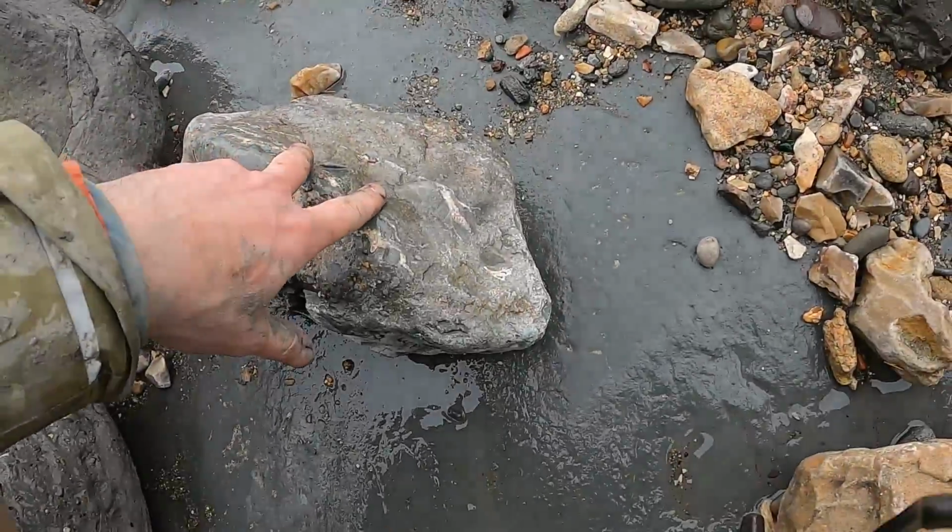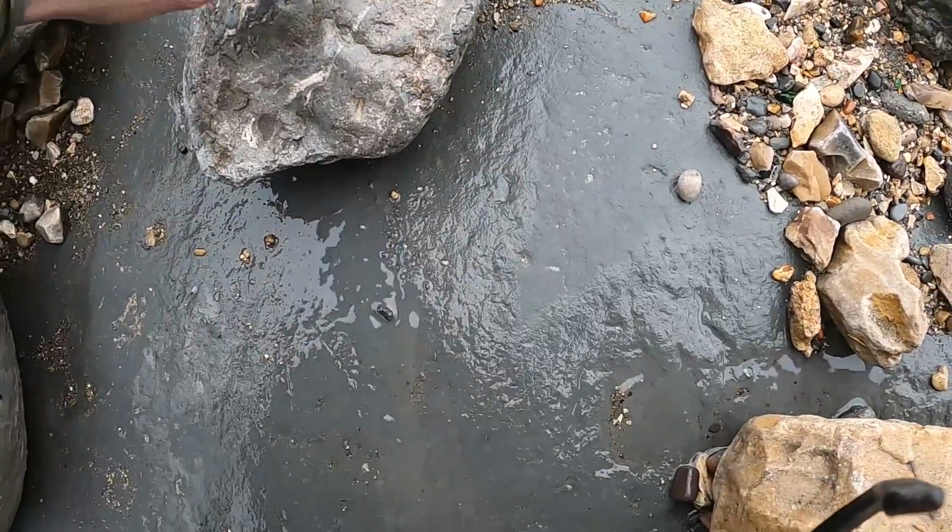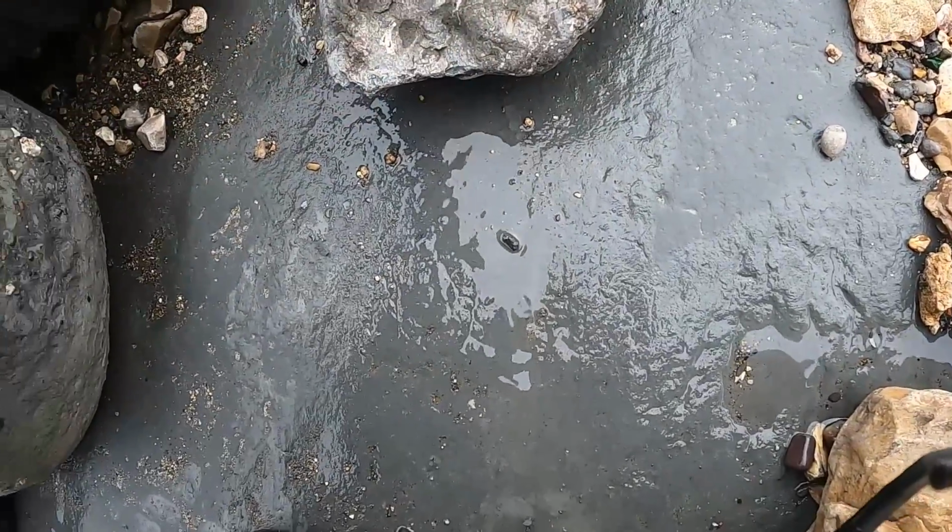Right, anyway, I'm going to crack on. I've just found this rock as well, just walking along, and some signs of ammonites on it as well. I know you can get some nice stuff in this. It's very hit or miss. But yeah, I'll give it a whack. See if we can get something out of it.